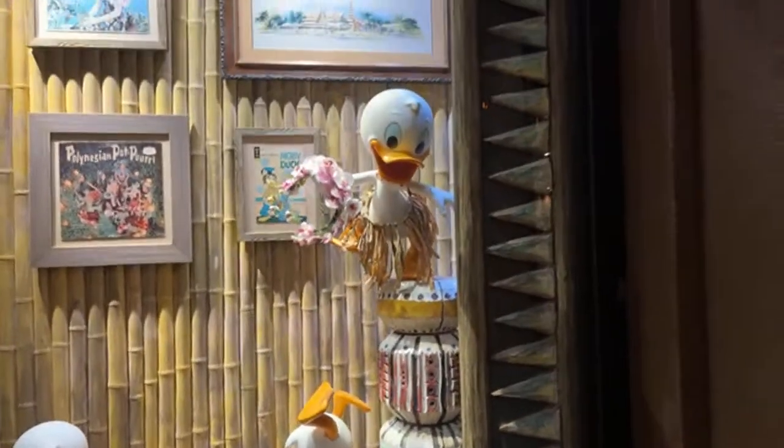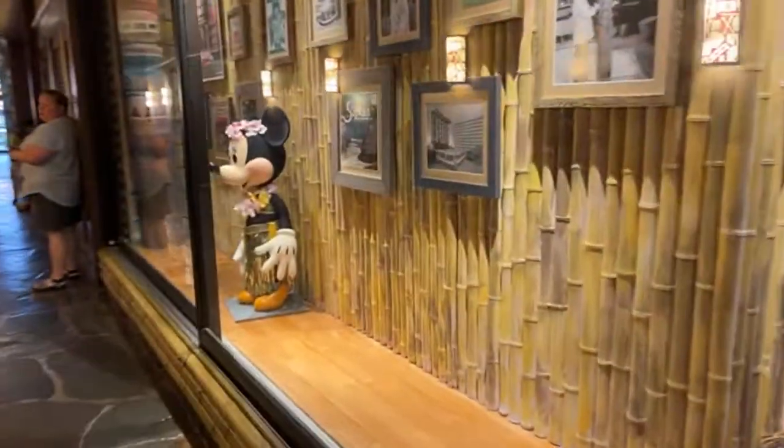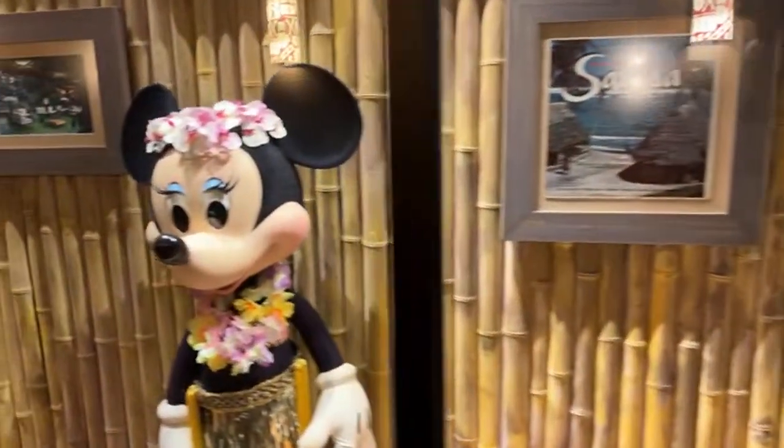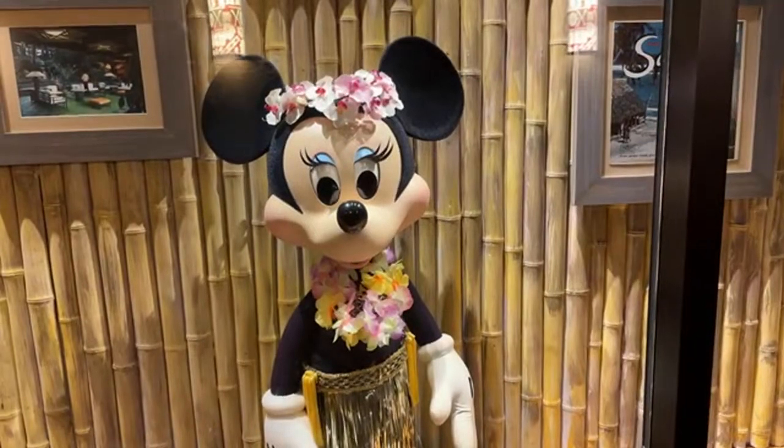I love these guys. Huey, Dewey, and Louie. So they're in the window. Clearly doing what Huey, Dewey, and Louie do. They're up to mischief. Oh, come on down. And they have all these photos, but then what they really have is the Luau Mini. Keep going down.